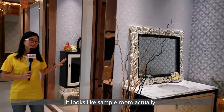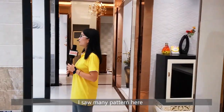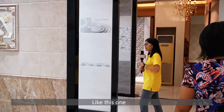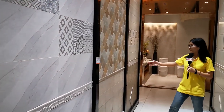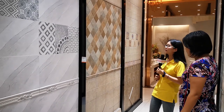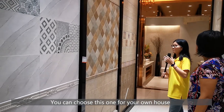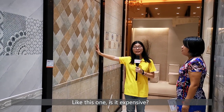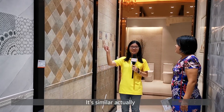It looks like sample room actually. Wow, I saw many patterns here. Different pattern, different feeling. Like this one. Is it matte one? 这一个是哑光的吗？对。Oh, okay. It's rustic tile. Yeah, you can choose this one for your own house. Like this one. Is it expensive? 这个多少钱呀？7美金。Not expensive. It's similar actually.